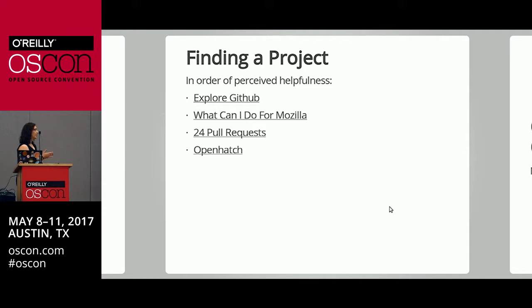And then OpenHatch is the granddaddy, I guess, of project finders. So honestly, in my experience, some of the projects on there are a little out of date. I tried contributing to one and it just wasn't maintained. But that will have a bunch of resources for open source projects of any size. And again, filtering by languages and interests and things like that. So all of these are great resources.